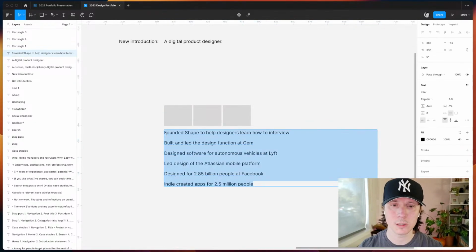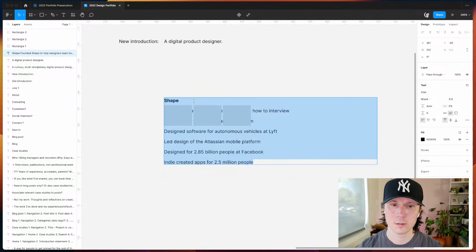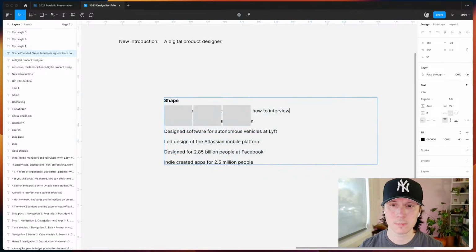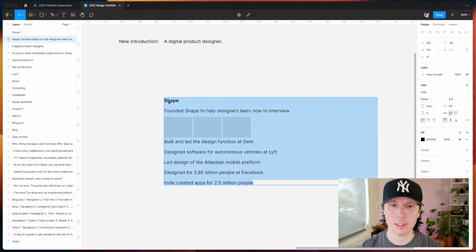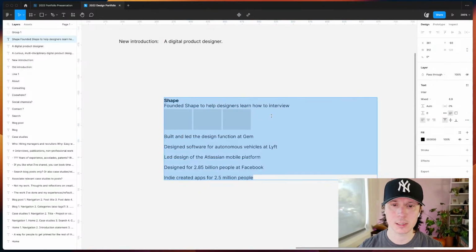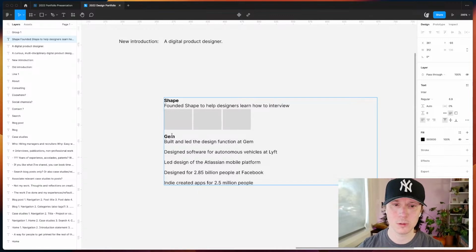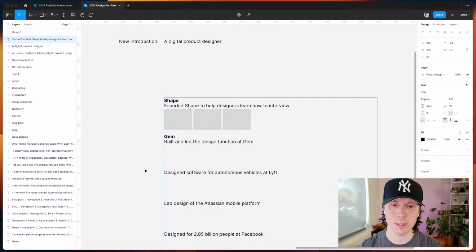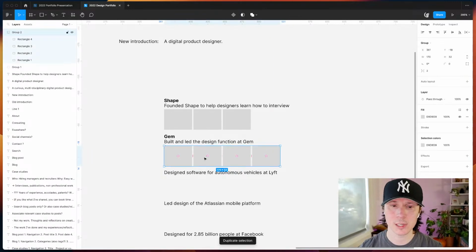I don't know why I'm doing it this way. I don't know if I want the statement after or before. I think what I want to do is this, actually. So I want to keep the title and the content of that project associated, and then have images for it. And then the next one. I think something like this would be cool. And now I'm incorporating those early statements directly into the work. I don't know if I'll actually go this route, but it's fun to play around for a second.